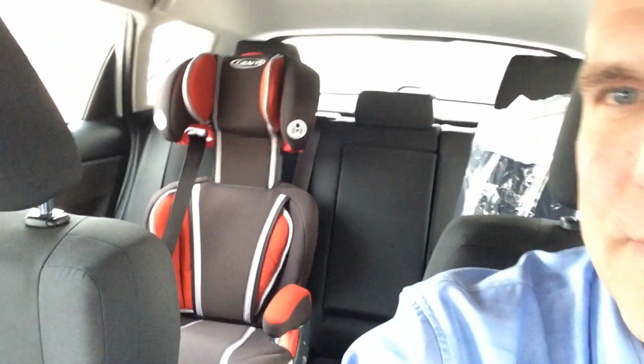Sporty looking seats. Lots of room in the back, dry cleaning, baby seat. So far so good, I like it.